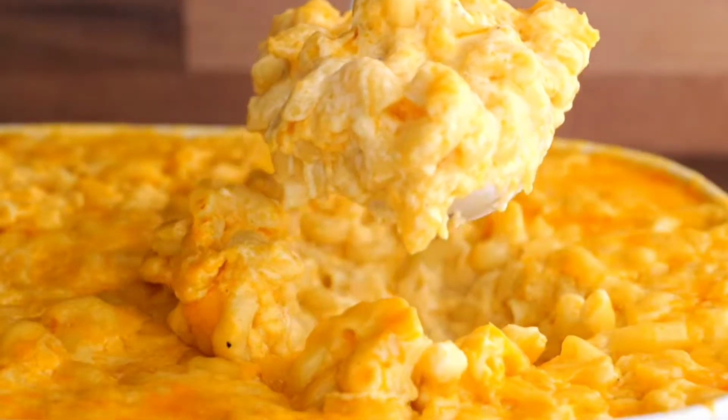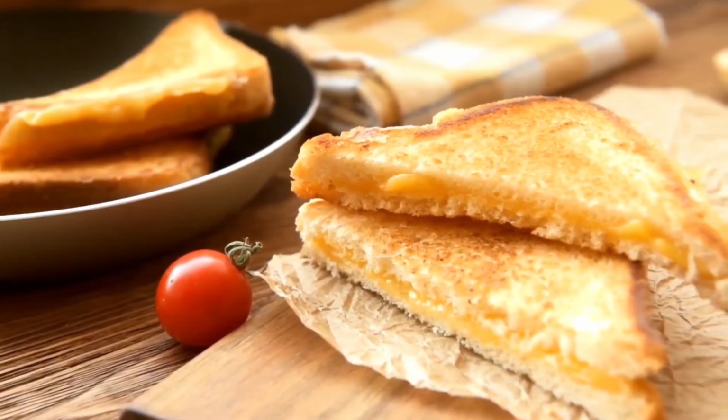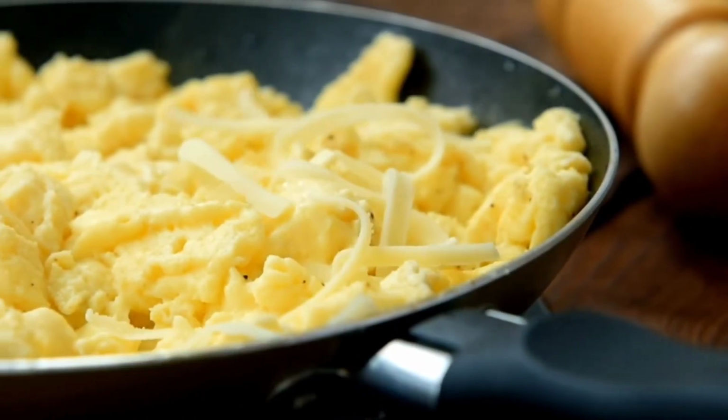We use it for our tacos every Tuesday. I use it when we make quesadillas on Saturdays. And I also use a bag if I want to make baked macaroni casserole. You can use them for your grilled cheeses. You sprinkle a little bit of cheese on top of some grits. Y'all know what I'm talking about. Put them on top of your eggs. I love to have some shredded cheddar cheese in our house.